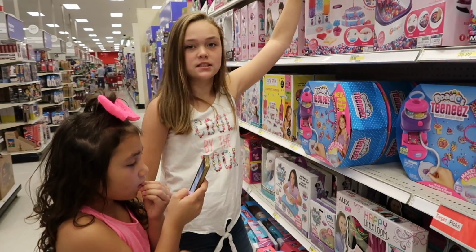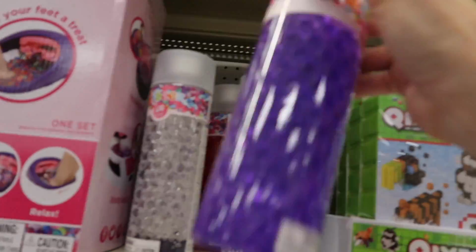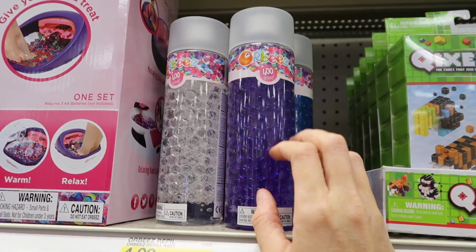Yeah, well, we tried to add Orbeez to slime before, and what happened? It was a total fail, because the slime wasn't sticky at all. Here's the Orbeez. We added Orbeez to the slime, and they all just fell out because it wasn't sticky. It was very messy, and they were everywhere.